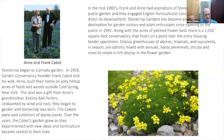Okay, Stonecrop began as a private garden in 1958. The Garden Conservancy founder Frank Cabot and his wife Anne built their home atop 60 hilltop acres of fields and woodlands outside Cold Springs. The land was a gift from Anne's grandmother, Evelina Ball Perkins. And that name Perkins might be slightly familiar. Anybody who goes to Bear Mountain knows Perkins Drive. Well, the property that's part of Bear Mountain did belong to the family at one point and was turned over to the state.